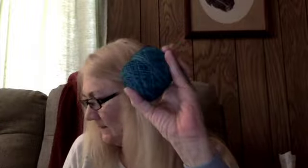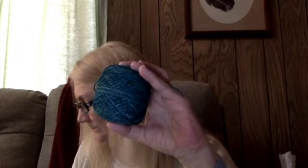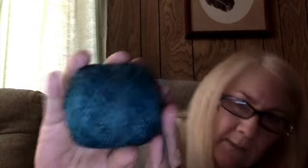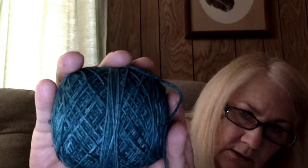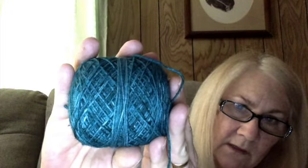This is Mitchell's Creations. It is called Capri, and it's a very, very beautiful tonal green. I'm so sorry it's not showing up as well like it did earlier, but it's gorgeous.